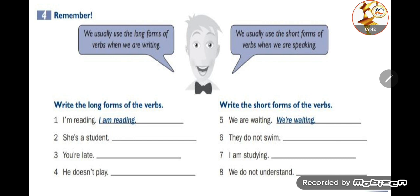مثلا عندي هون she's a student. هون احنا حذفنا الاي وحطينا apostrophe مكانها. شو بدها تصير؟ بدها تصير she is a student. You're late. بتصير you are late. So this is what she is a student long منها بدل الاس بنحذفها هي والابوستروفي وبنحط is. You are late طبعا هون الار اي بدلها بنحط ار بنحط you are late.